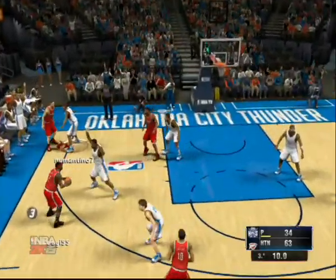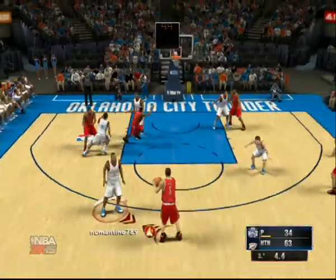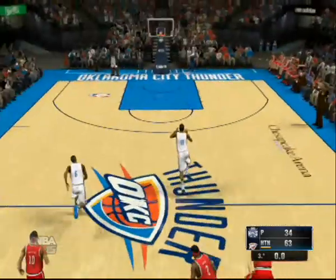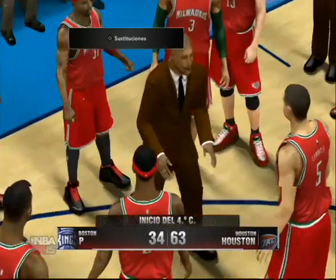The feed now to Morrow. DeRozan defending. Morrow, the pass to Livingston. It's stolen by Jones. And at the end of the third quarter, a huge lead in this one. And thanks again for joining us. Let's see what happens here in the fourth.